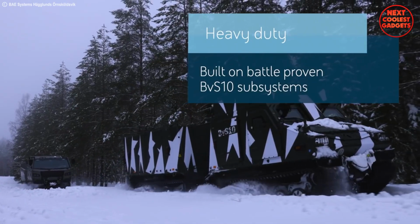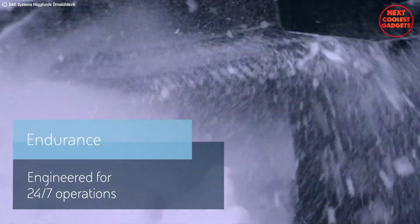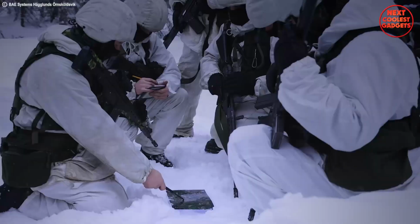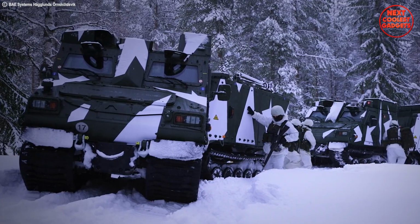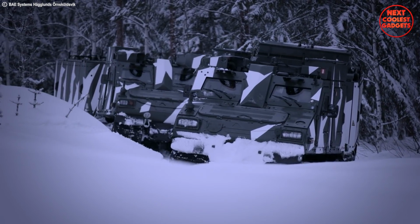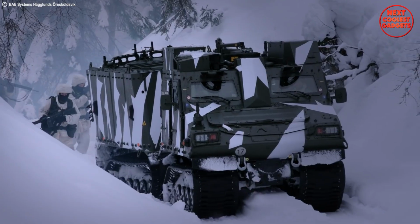The BVS10 isn't a one-size-fits-all solution. With a focus on flexibility, the BVS10 family boasts various variants developed in close collaboration with customers. This ensures the vehicle perfectly suits specific mission requirements. Allow for easy installation of interchangeable equipment and hardware. This modular design enables commanders to configure the vehicle for demanding tasks, from reconnaissance to combat operations.